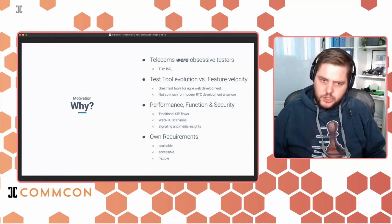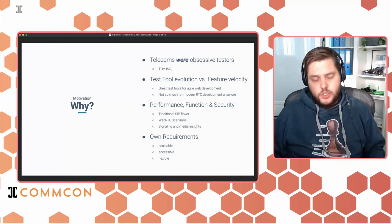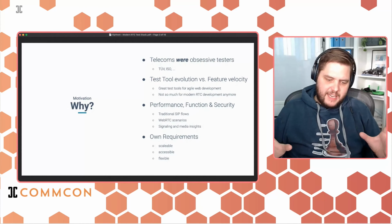And you just want to make sure that these things actually work. And from a security perspective, you really want to make sure that the thing that you now put on the internet is actually safe, like reasonably safe, let's put it that way. And these three things hold true for traditional SIP flows, and they also hold true for WebRTC scenarios, of course.